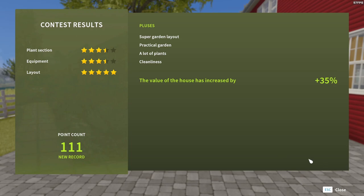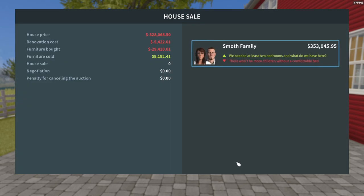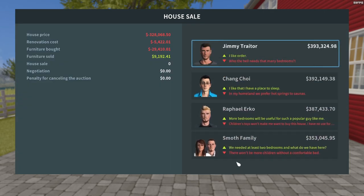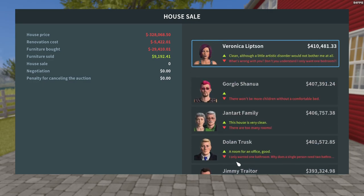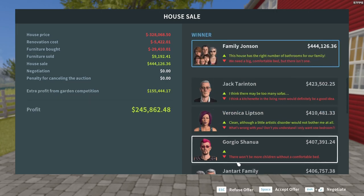We are going to put it on auction. And you know the Johnsons are going to buy it. The Johnsons. That's right, the Johnsons. I tried to do what they like. And if they don't buy it, we have a problem. Well, they will. I know, but still. I have a feeling they will. Family Johnson. More reliable.